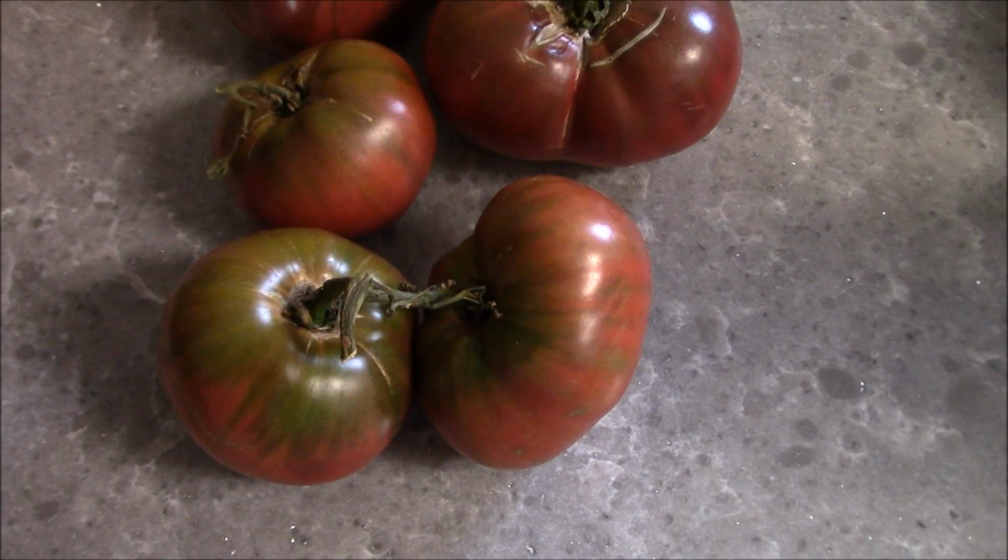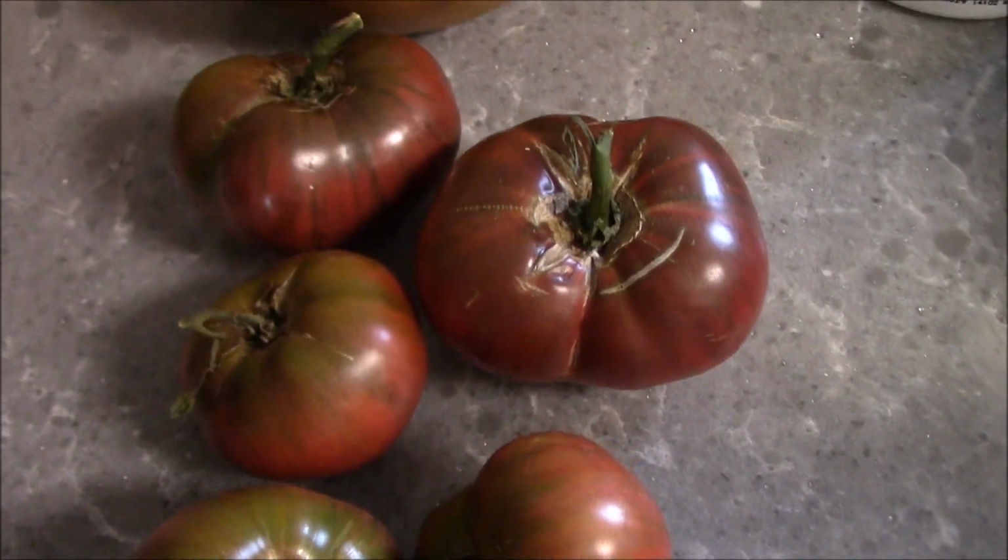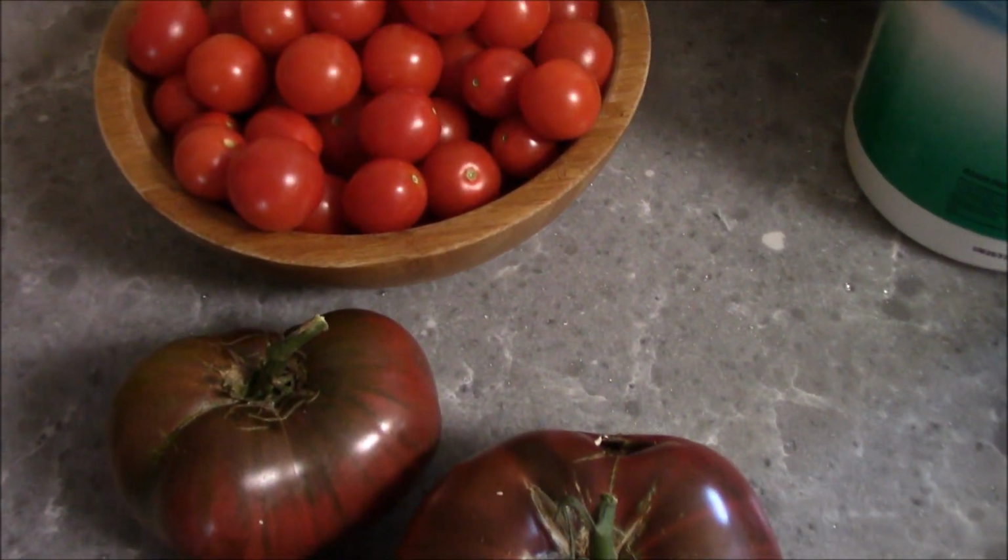I do have a few things I want to show you real quick before all the kids get back. So these are all the beautiful tomatoes I've been harvesting. Tons of cherry tomatoes.